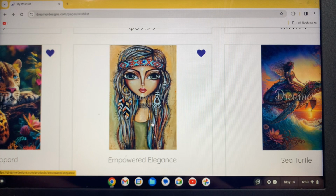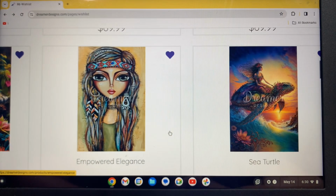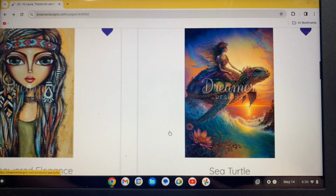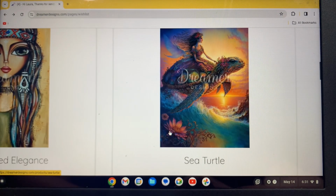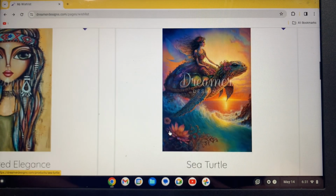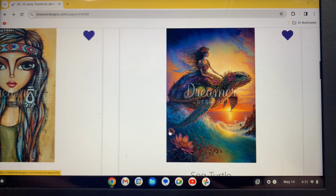This one I just think is really neat. It's called Empowered Elegance. We have another sea turtle painting. I do very much like sea turtles. This one is called Sea Turtle. It's just a really beautiful image. I like kind of the ethereal vibe of it.